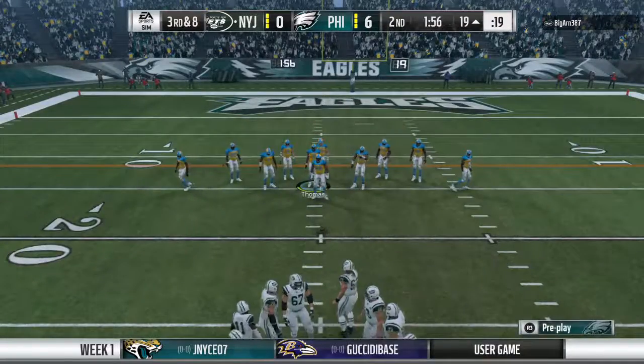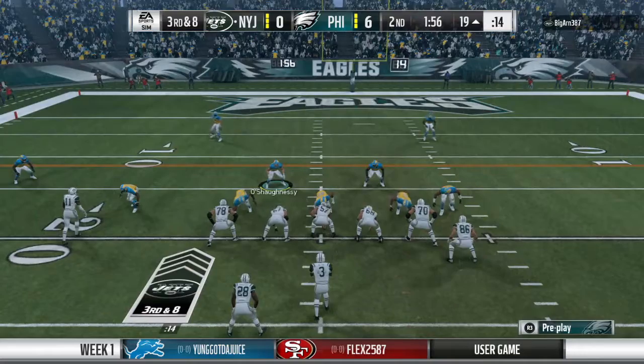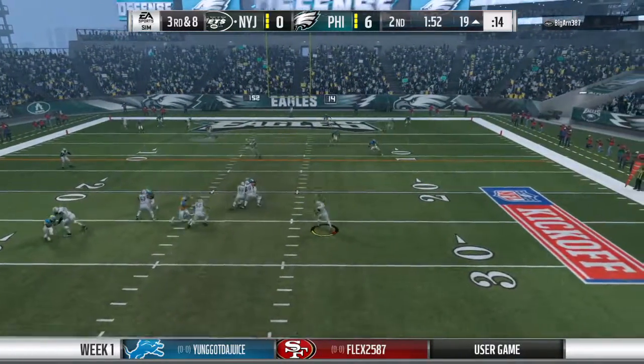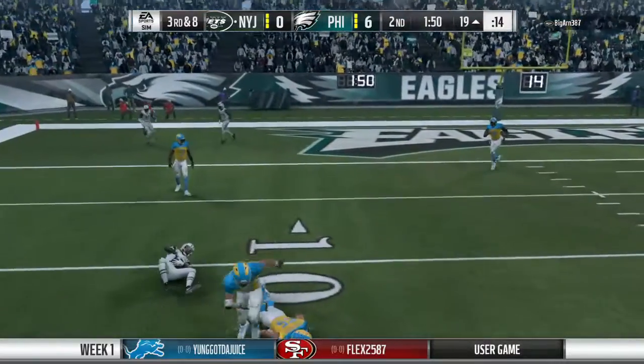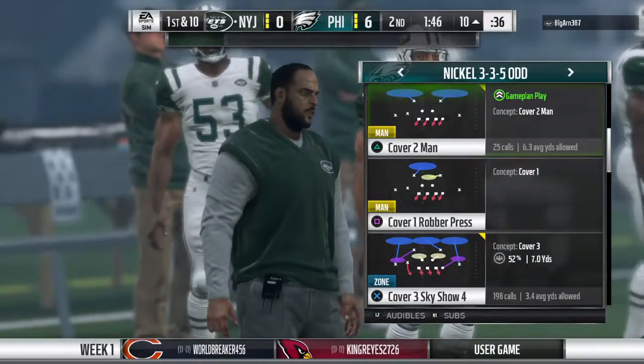The Jets on third down, just 1 for 3 thus far. This is 3rd and 8. From the gun, it's Wilson. He finds Beckham, complete. They're able to convert on third down, and that sets up a 1st and goal.